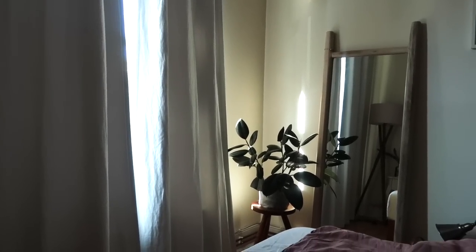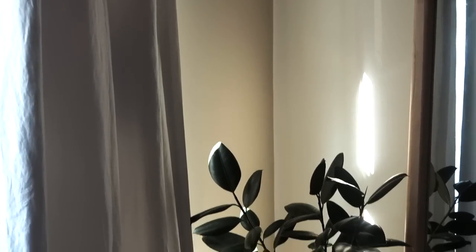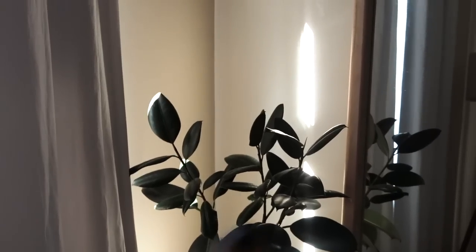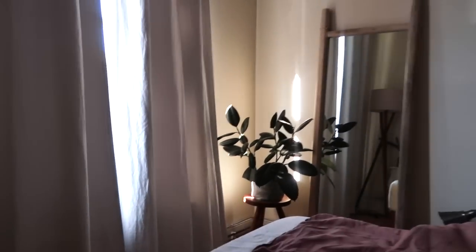And I always love this bit of sunshine that comes through here, through the curtain. It's really weird because I tend to wake up at exactly 7:30 and it always is the same bit of light. So I know what time it is depending where the light is on the wall, because it moves up throughout the day. And this is my view from bed.